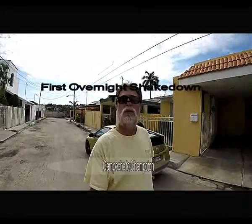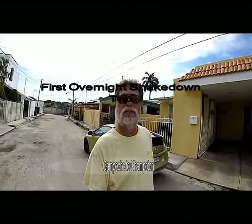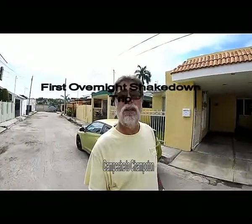Well, I'm about to embark on my first overnight trip with the truck and see how things go. I've got it all loaded. I'm ready to go. I'm planning on leaving Campeche in about 5 minutes, and the destination is Champotón, which is about 68 or 70 kilometers south. It should take me roughly 45 minutes or an hour to get there.